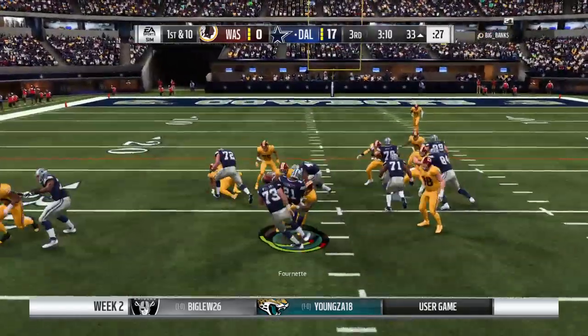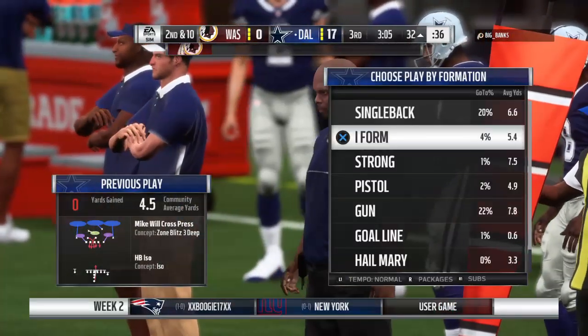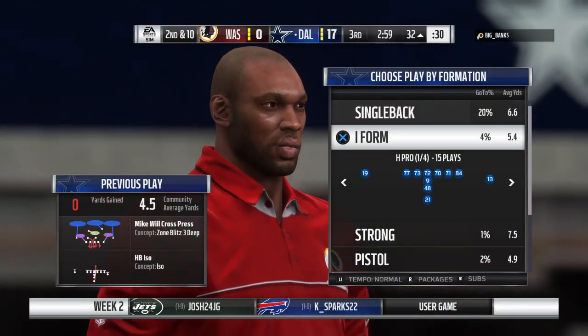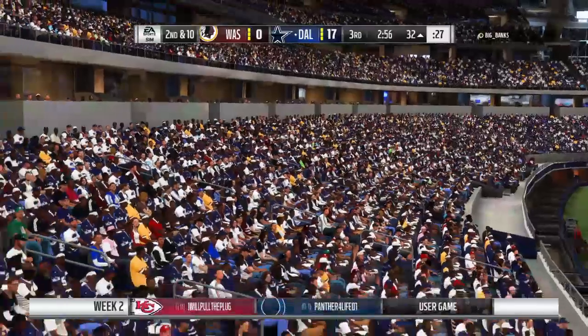A handoff to Fournette. And for one of the first times tonight, he's going to be held up at the line of scrimmage. Deron Payne, the big D tackle there, makes the stop. And the big fella stuffed that one up in a big way. I think doubling him has to be a priority because you can't move up to the next level if you don't take care of him first.